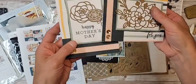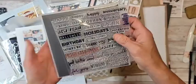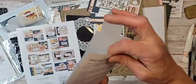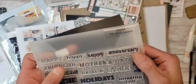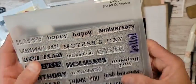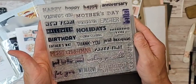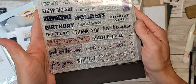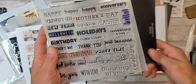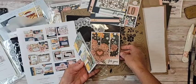The stamp set, you may notice, is in our core catalog. So I know some of you have this one. It's for all occasions, and it's $18.95, a stamp set with all of the words. You may have your own sentiment stamp set that you can use, but I love the smallness of these. They were the perfect size for many of these cards, so that's what I used.